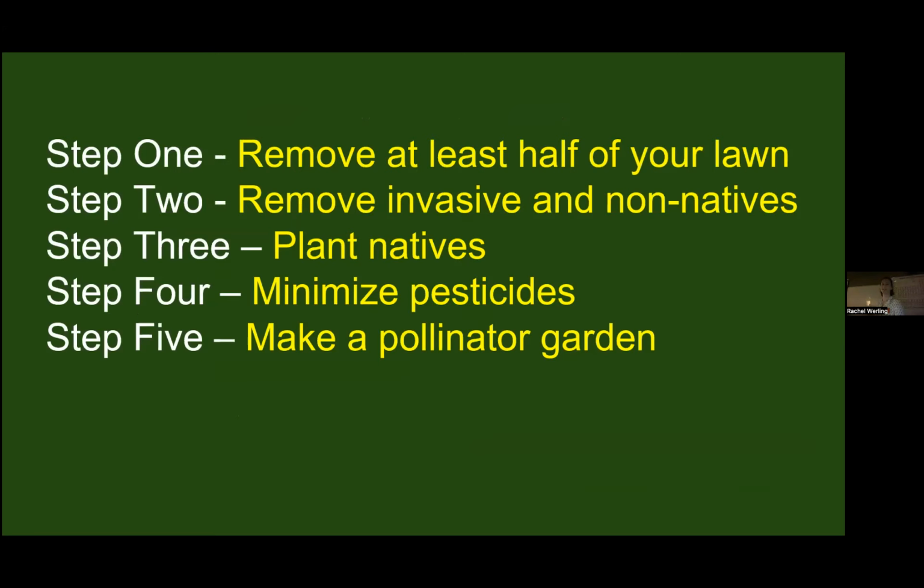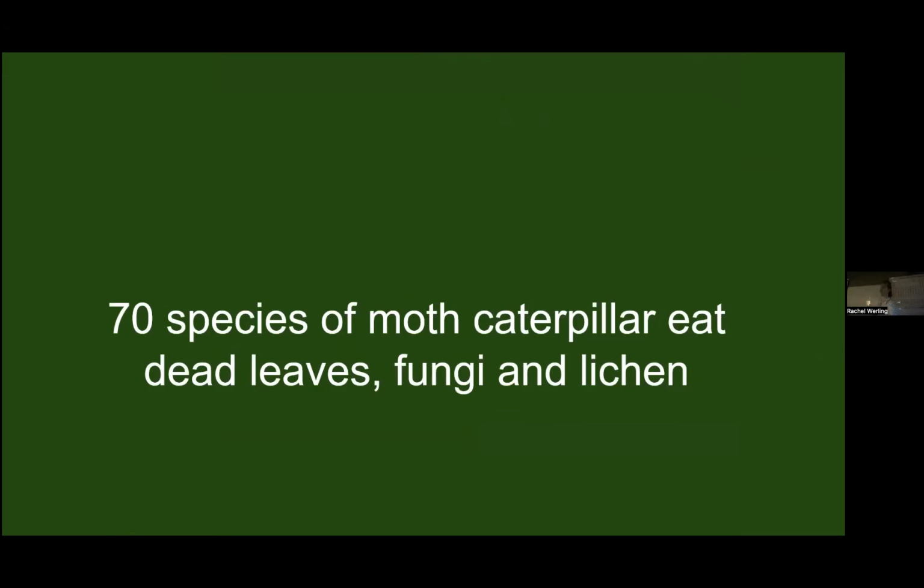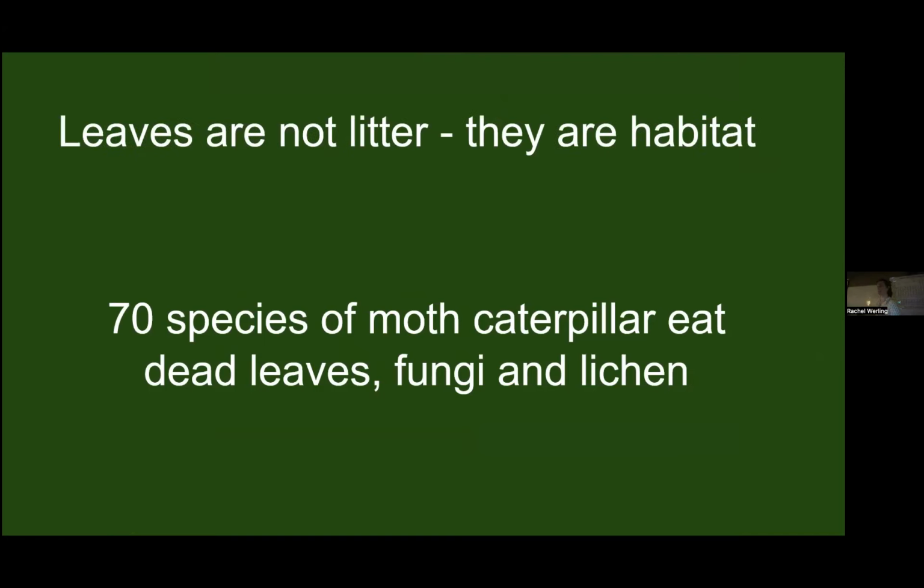So we remove our lawn, we remove our invasives, we plant our natives, we minimize our pesticides, we make that pollinator garden. Then we can leave the leaves. A lot of moths and caterpillars eat those dead fallen leaves, that fungi that decompose the leaves, some of that lichen. We often call it leaf litter, but it's not really litter. It's providing an important habitat and resource for our caterpillars and some beetles as well. So it's important that we leave the leaves.